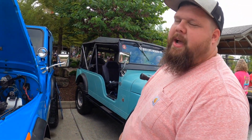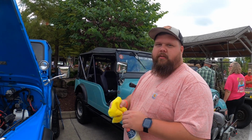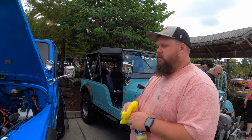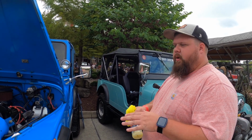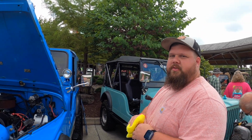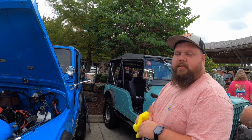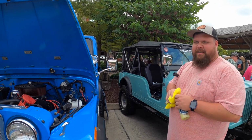And how do you know how to do the engines for these? My dad used to race back in the day. He used to race the Jeep? No, he would race on dirt, the dirt cars and stuff like that. So he always tore apart engines. We've got another Jeep just like it, but we've done a completely frame off restoration, where this one is untouched. You want to keep it like this.